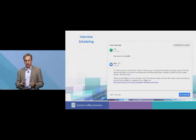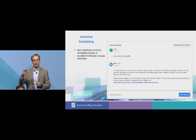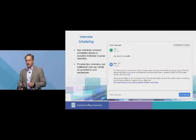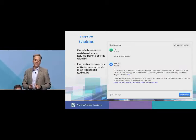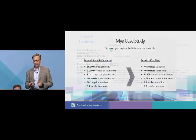They also schedule interviews when the candidate is deemed a good fit directly to the recruiter's calendar or to a team calendar for the recruiting team. In addition to that, they can provide tips and reminders and notifications and can handle all cancellations of interviews and reschedule the interview. So let's also look here at a case study.